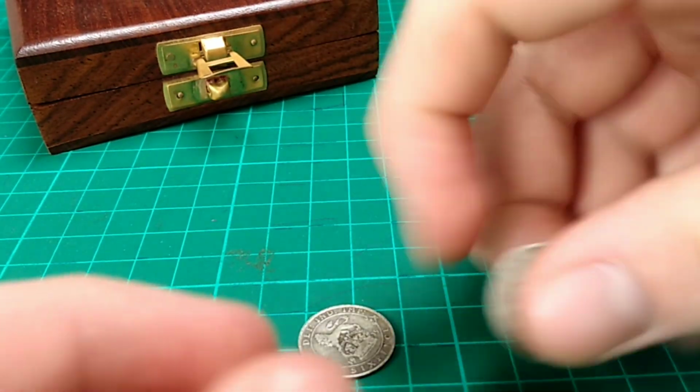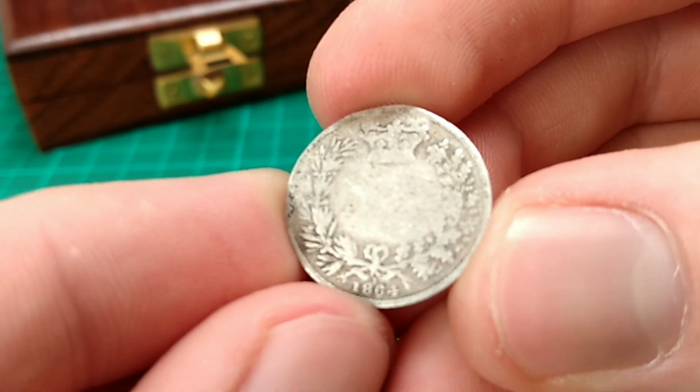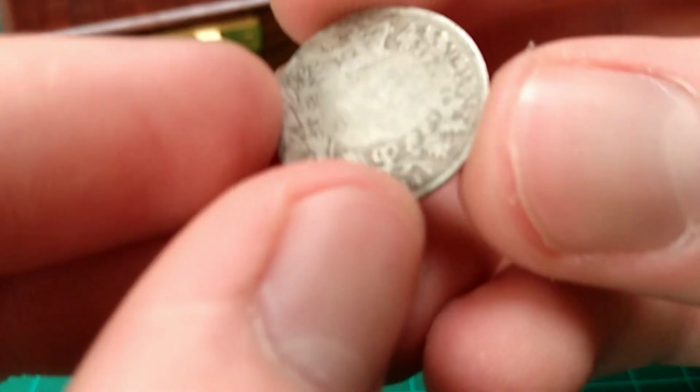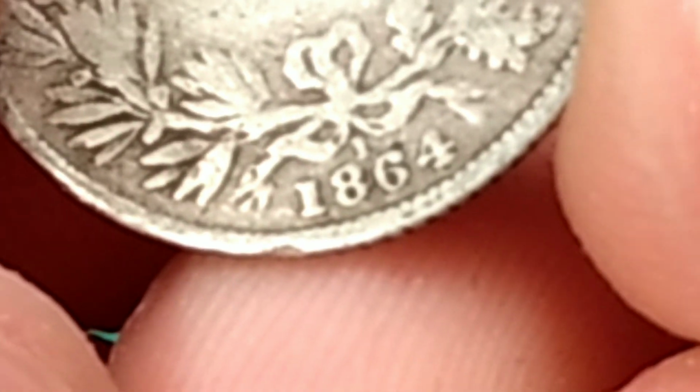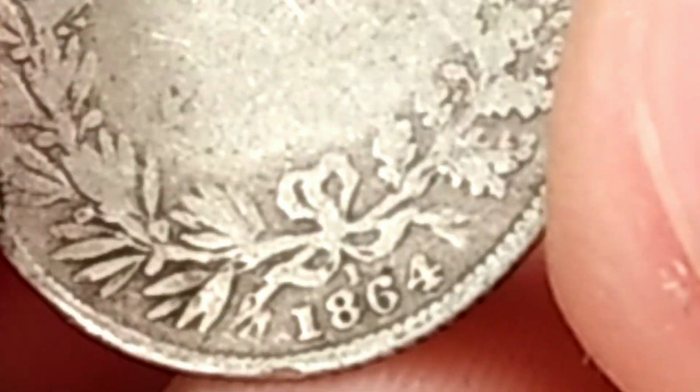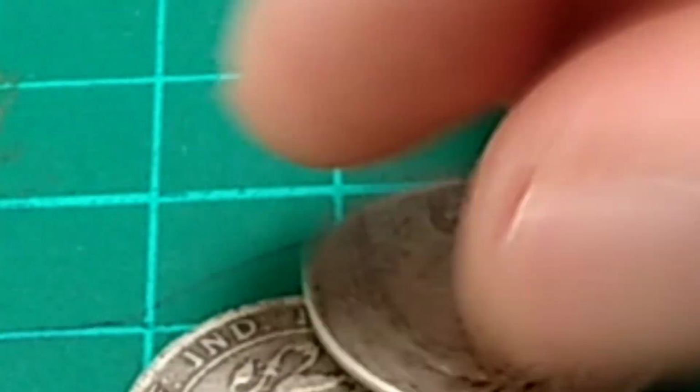And then this one is a very nice coin, 1864, a very old young head, Jubilee 6 pence. And look at this, the die number 1, which I believe adds rarity as it is the first die ever used for these, and they went through hundreds of them. So that's a very, very cool coin.